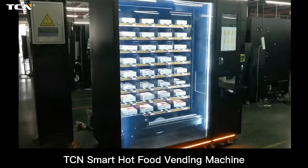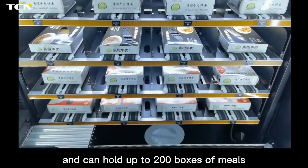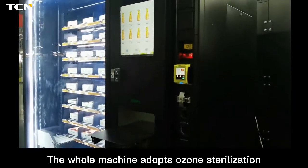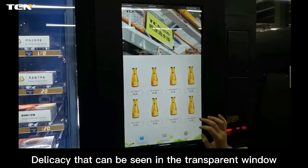PCN Smart Hot Food Vending Machine. This machine has a very large capacity and can hold up to 200 boxes of meals. The whole machine adopts ozone sterilization, which effectively guarantees food safety. Delicacy that can be seen in the transparent window.